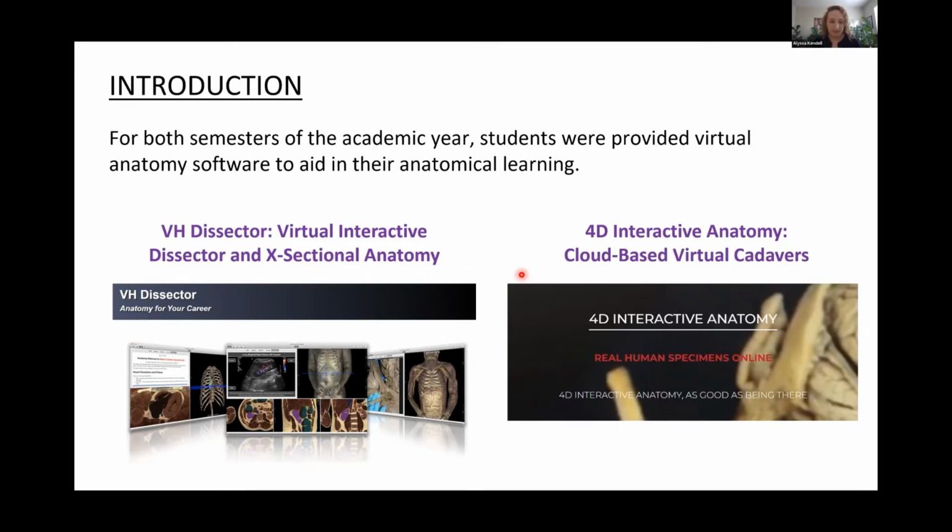So one of the main differences between these two online resources was that the 4D Anatomy was really a resource where you could type in something that you wanted to see and it would show you various aspects of it. And the VH Dissector, something that made it unique was that it contained stepwise modules of how to do dissections and what they included. And then at the end of each module, they actually included quizzes. So students were able to quiz themselves on how much they had learned while using that software. So students were able to use these two platforms in order to enhance their learning, again, whether the lab was online or in person.